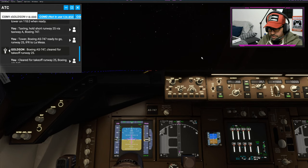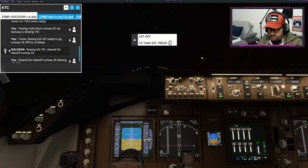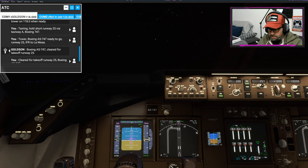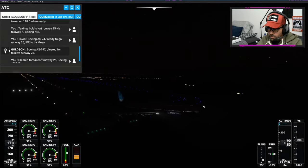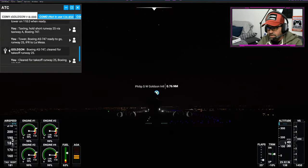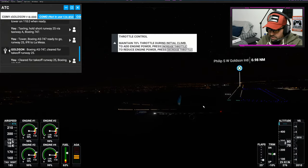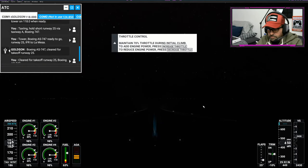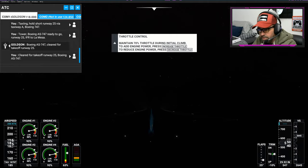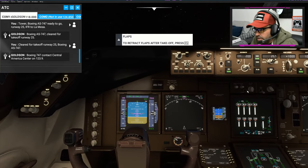Wow. B1. We're doing it now. And there it is. Rotate. Woo! Look at that. That is a beautiful thing, guys. Alright. Let's just put the gear up. Uh-oh. I think I just pressed way too many buttons. Alright. Gear up.